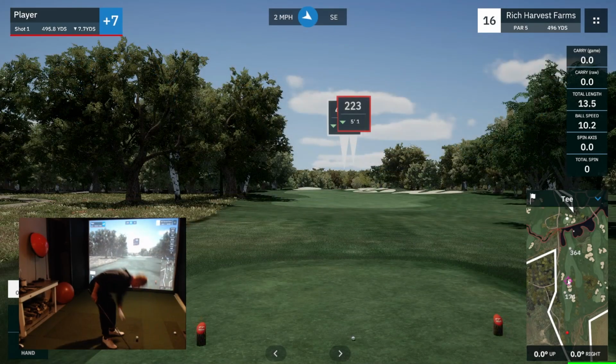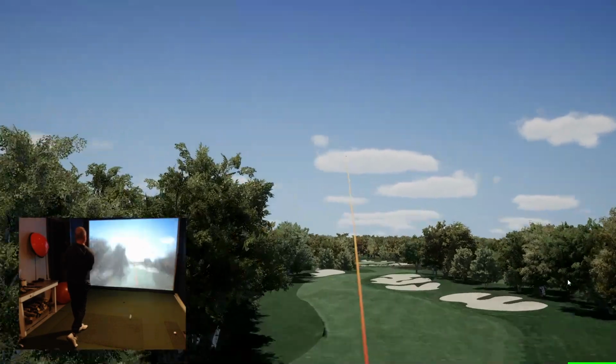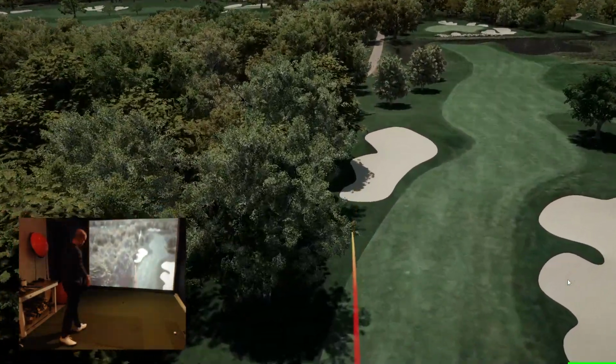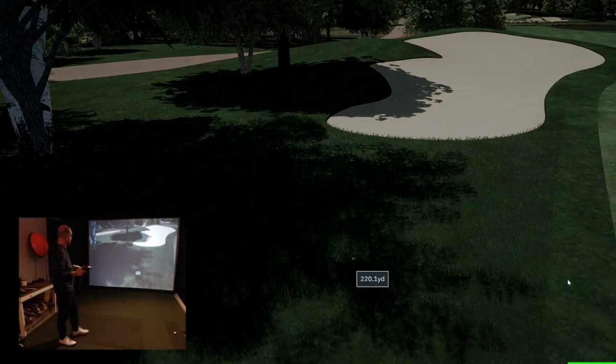All right, so we're out of the 500-yard par five. Just going to go right down the middle of the fairway here. That's the thought anyway. A little bit of a pull. A little bit of a pull. And then we're in the rough.